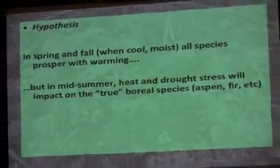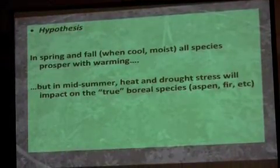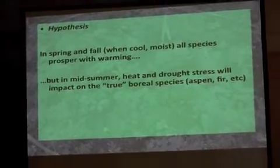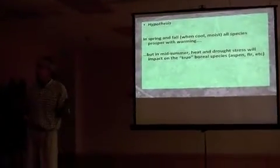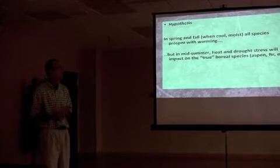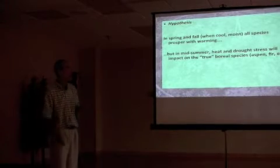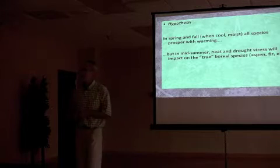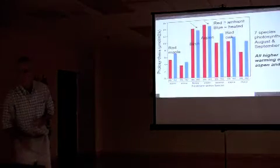We also saw that when we look physiologically at photosynthetic energy gained by plants and their growth, we thought that in spring and fall, when it's cool and moist, all species should prosper with warming, and in a wet, cool summer, because some of our summers are wet and cool, maybe all species would do well. But in midsummer, and or in summers that were generally hot and dry, that heat and drought stress would impact more on those true boreal species. This is our hypothesis. And the data seem to suggest this.